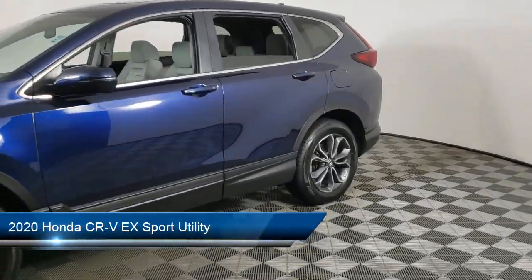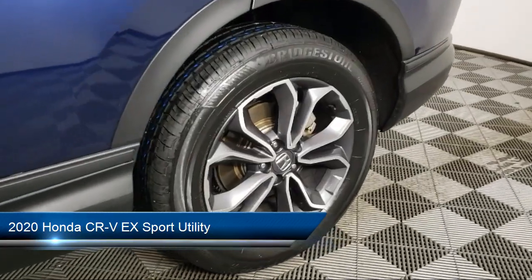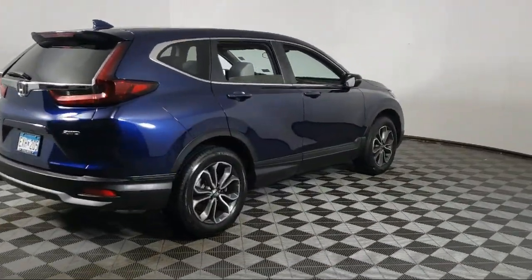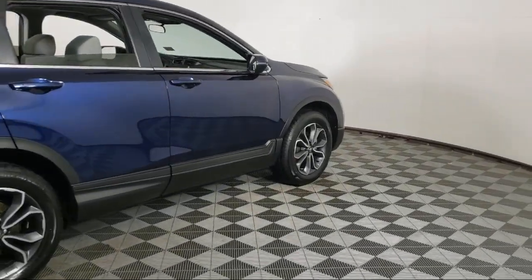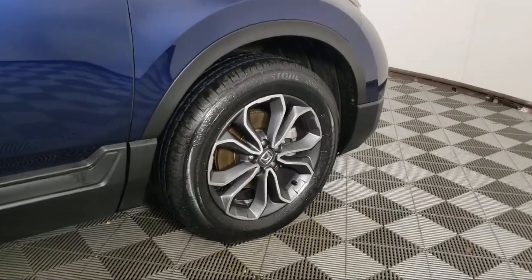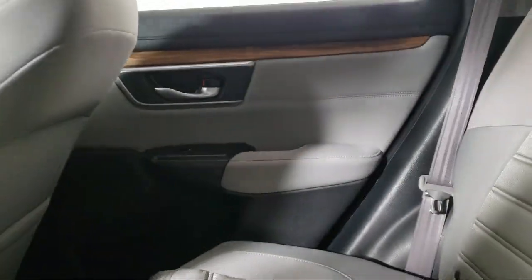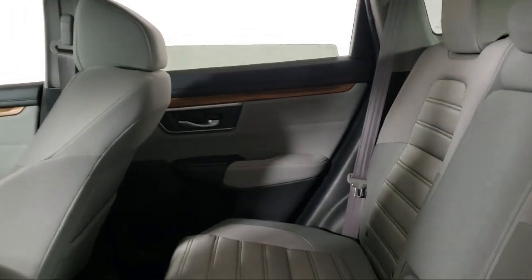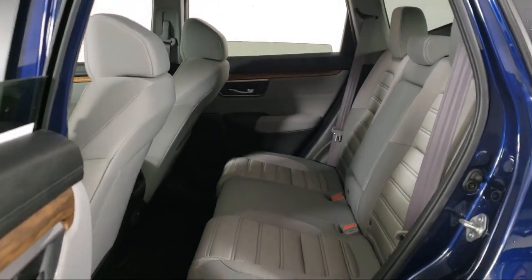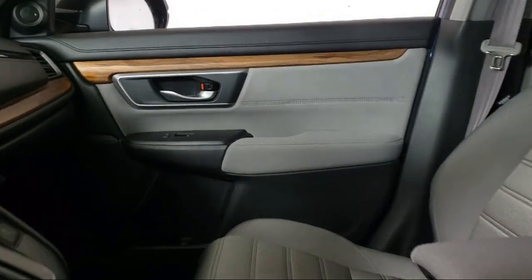It comes equipped with rear view camera, Sirius XM satellite radio, auto high beam headlamp control, Apple CarPlay and Android Auto, heated front seats, keyless entry, rear spoiler, steering wheel controls, electronic stability control, outside temperature display, and has less than 45,000 miles on the odometer. Since 2008, Inver Grove Honda has been dedicated to delivering an exceptional car buying experience.